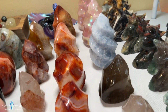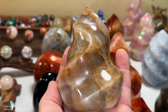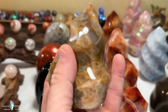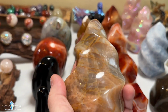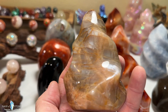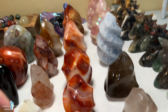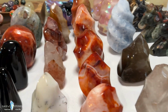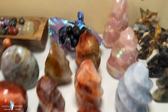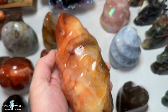And then this is a gorgeous peach or coffee moonstone. Look at the bling and the flash on this. It's all over this piece, guys. Any angle that you hold a light to it, or even in natural light or whatever, you're gonna see this beautiful silver flash. So just one of those coffee moonstones. And then we get into all of these carnelian flames, beautiful carnelian flames in various sizes.